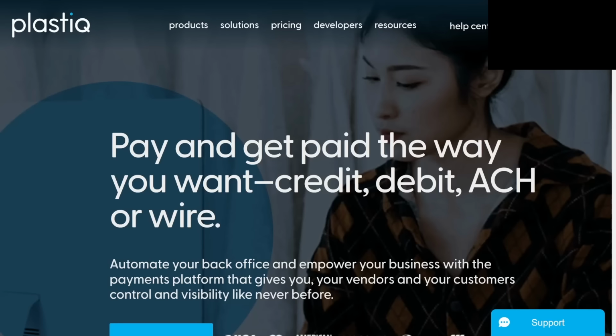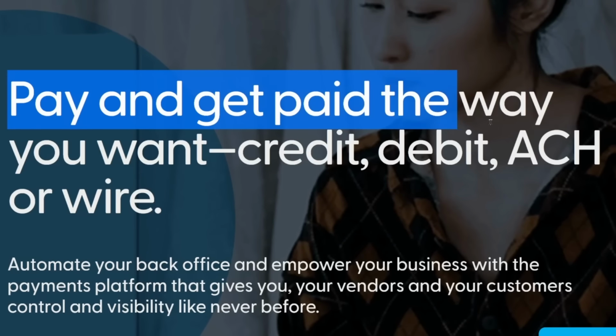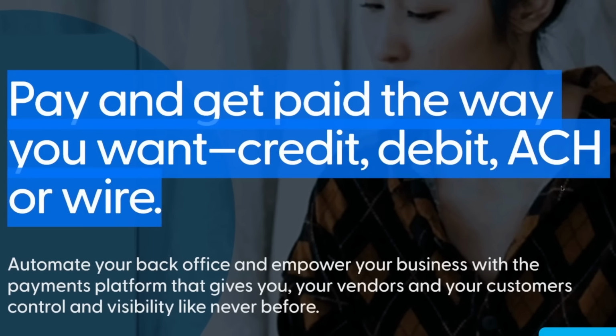So ADP has an integration with Plastique. So for those who don't know, Plastique is a service where basically you can use your credit card to pay anyone. So what happens is Plastique will bill your credit cards, and then Plastique will send an ACH deposit, or they'll send a check to whoever you want to pay. So Plastique has integrated this technology with ADP, so you could actually run your payroll using a credit card.